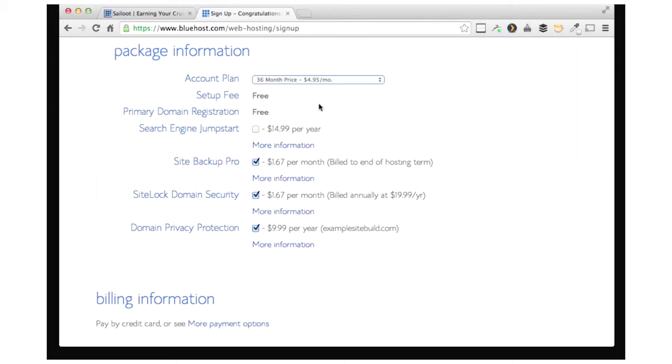Now I just unchecked the Site Backup Pro and the Site Lock Domain Security. These are things that they like to sell you that are extras. I would, however, keep the domain privacy protection. That actually puts Bluehost's information. Every website has to have an address associated with it, and when you look up Whois information, it may come up with your information and your address. Domain privacy protection actually makes it come up with Bluehost's information instead, and then they forward you anything that they need. So check on that.